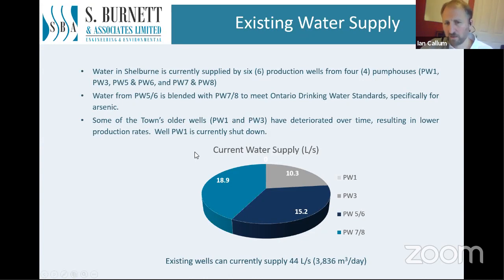So just a little background on that. Production wells 7 and 8 were drilled into a much deeper aquifer that doesn't result in the same levels of arsenic as we're seeing in the shallow aquifers in and around the town. So that lower concentration of arsenic can be blended with the higher concentration that we see in production wells 5 and 6, and the resulting water meets the provincial drinking water standard.